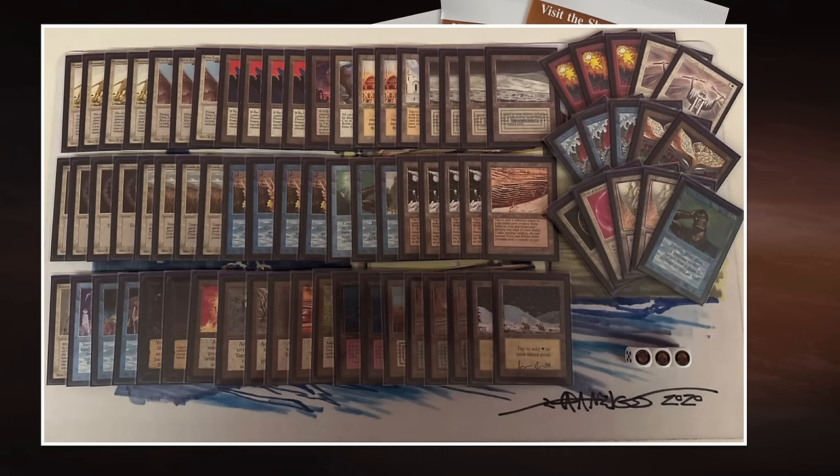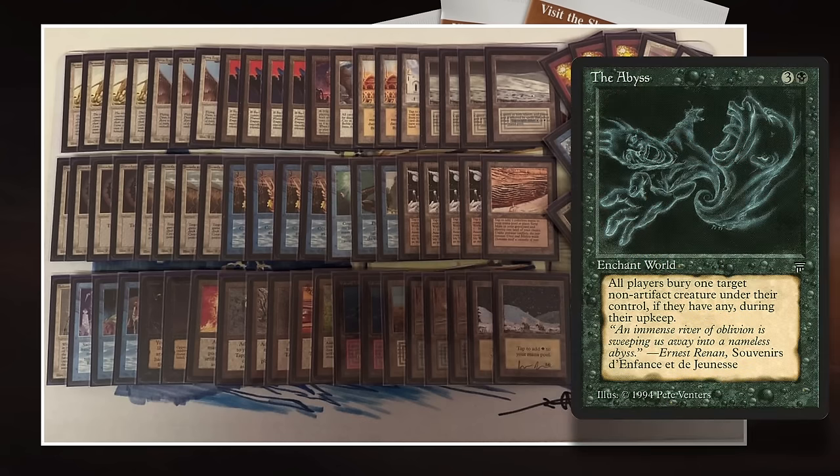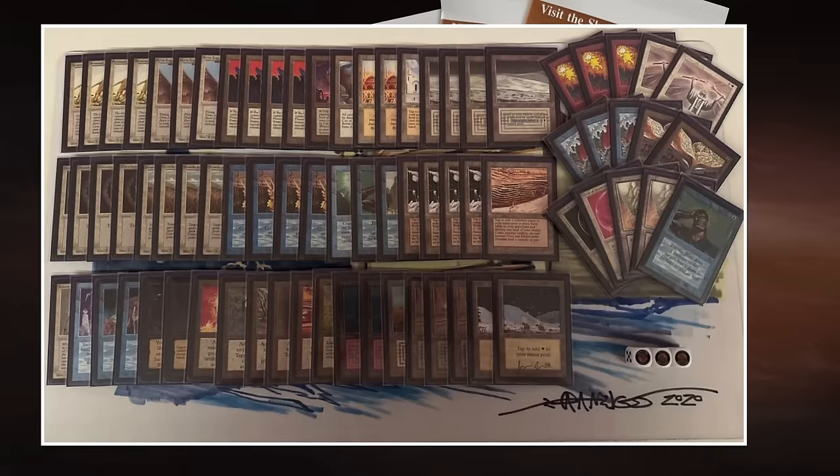So there are quite a lot of ways to kill it. Of course, it does work together quite well against the Abyss, so if you're playing against a player with the Abyss, it's quite nice to play it, and of course, it doesn't die to City in a Bottle or to a Terror, so there are some pluses to this card.